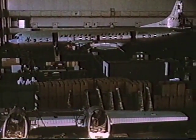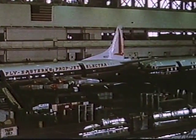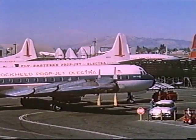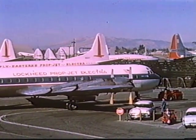The Electra power and airframe combination bears the same mark of Lockheed quality, which has put more than 30,000 aircraft in the skies over the past 27 years.